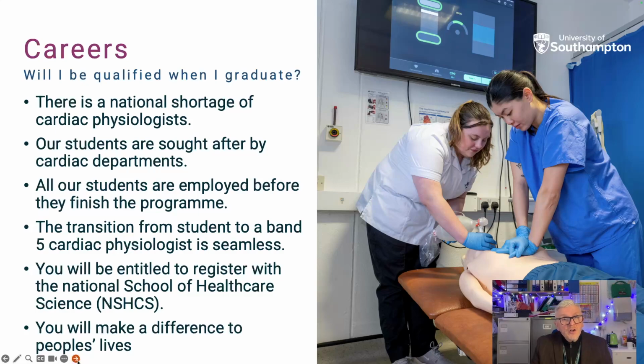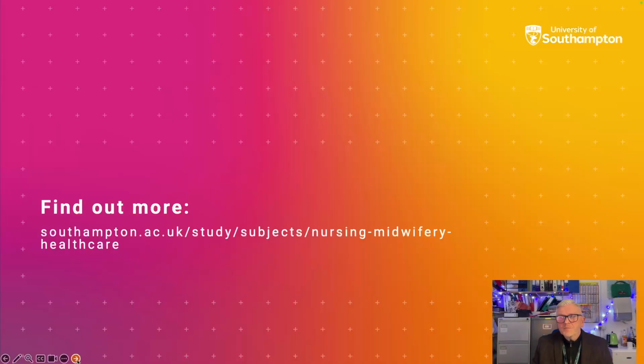And of course, because our course is accredited by the National School of Healthcare Science, it means our graduates can register with the Academy of Healthcare Science, which they will require to apply for an NHS job. And of course, because it's cardiac, everything we do makes a difference to people's lives on a daily basis.